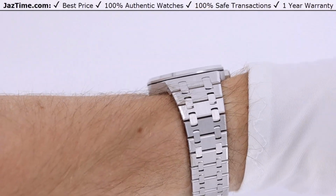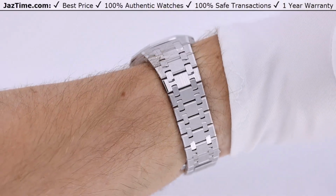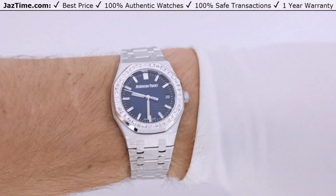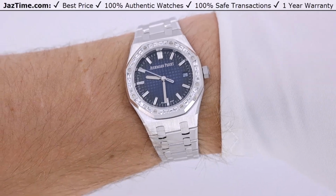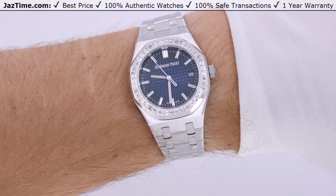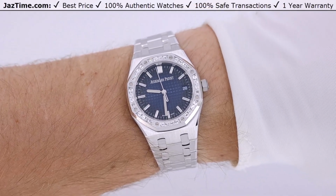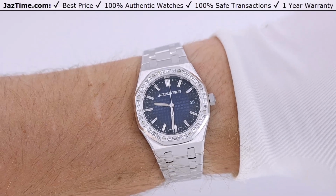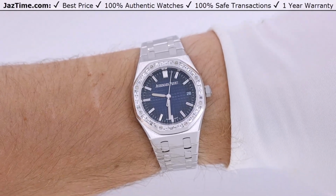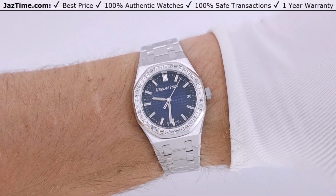And why do I say that? Well, in white gold, it could be mistaken for stainless steel. But they don't make this baguette, so you'd have to look very carefully. And when you see the baguettes, then one would realize, oh yeah, this is not just your ordinary Royal Oak. It's got diamonds on it. In fact, it even has diamonds on the dial. And so this is quite a special AP. It's very luxurious, but it's quiet.